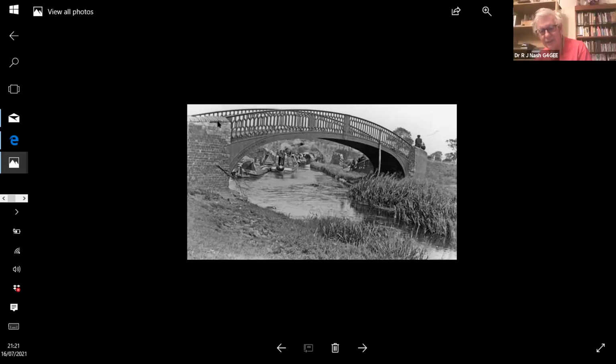But that is the bridge as it was. Isn't that amazing? Yeah, I just have very good recollection of it.